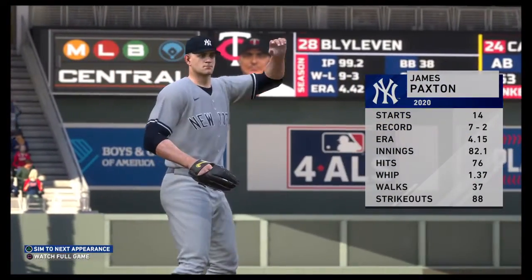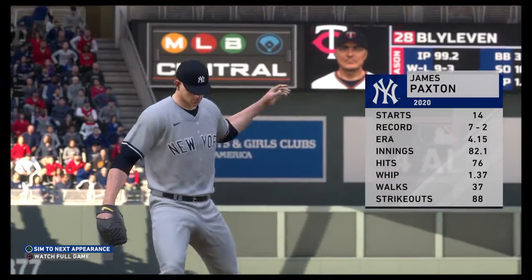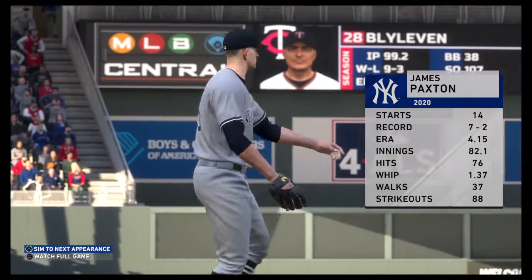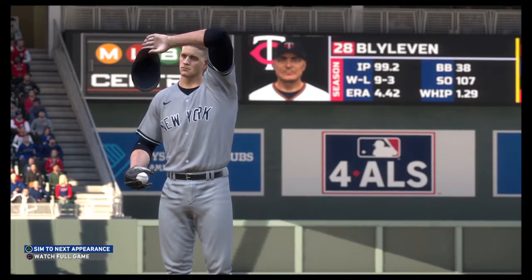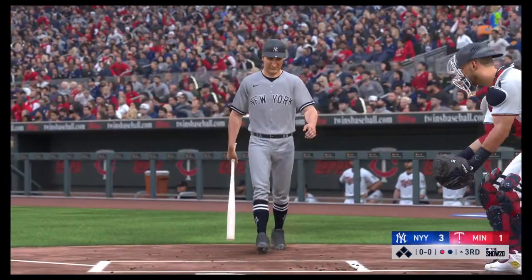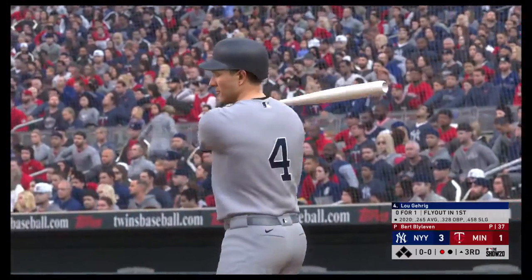James Paxton will be on the mound for the series opener. Dan, any thoughts? Hey, you can't always judge a pitcher by the numbers. I know the ERA is into the 4s coming into this start, but he's actually a pretty solid pitcher. And every once in a while, he can throw some decent games in there. It's not easy having an ERA under 4 in baseball. He's slightly over that, but this guy's a better pitcher than that ERA indicates. Number 4.